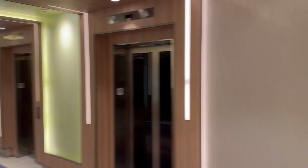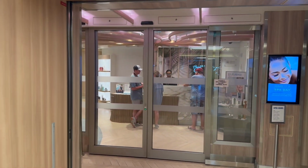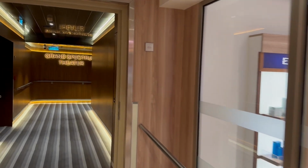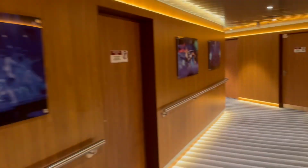All right, so we're going to start on deck 6 forward. You see the fitness center here on my left. And we're going to spin around and we're going to see the Cloud 9 spa entrance where you'll go to make your appointments for any spa treatments. Now, this is not a secret entrance into the Grand Spectrum Theater, but it is an overlooked entrance. And so that's where we're going to start here.